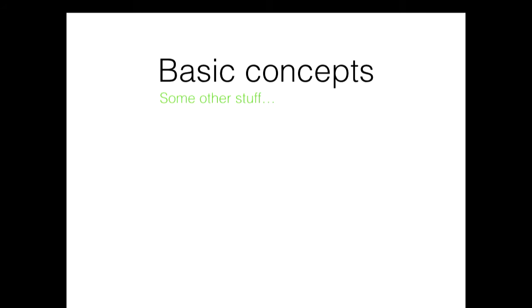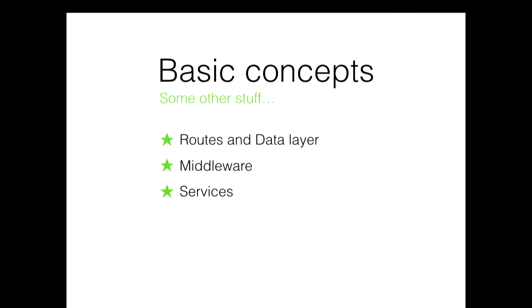So, some other stuff. Routes and data layer are kind of the key pieces here, but we also support middleware, which is basically just a layer on top of Express's middleware. We have services; the data layer itself is implemented as a service. We have mixins for sharing code between different classes. We have initializers, which is kind of an acknowledgement that when you're building on top of a framework like Express and providing a lot of high-level functionality, you're inevitably not going to be able to handle all the cases that developers will have.